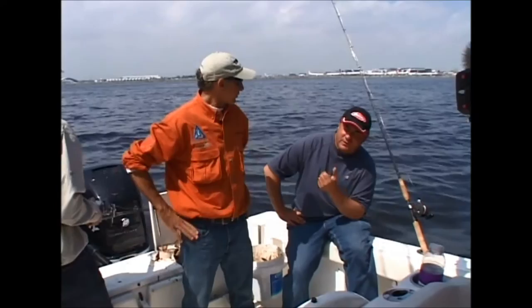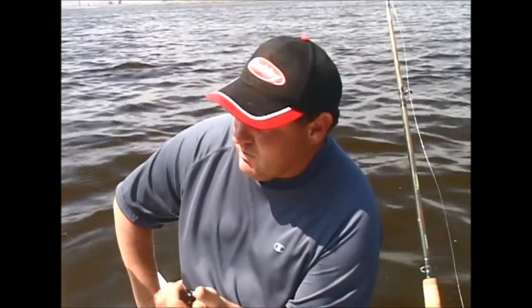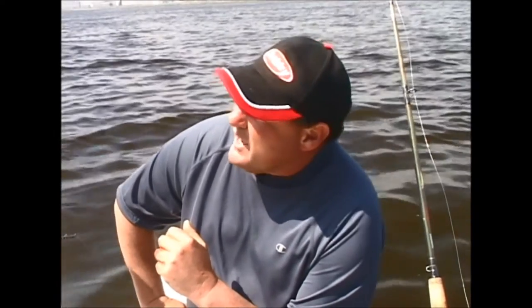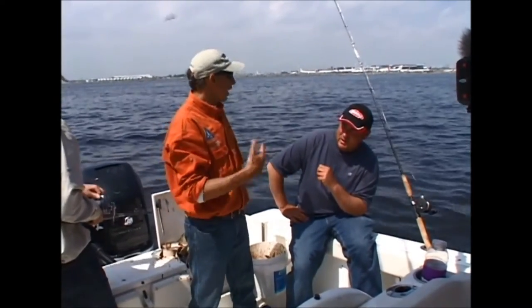Well, we got one good fish in the well. Obviously, we'd love to get a bigger one. So we'll grind it out and then we'll take what we got. It would take us too long to go somewhere else, set up, get a bite going, and try to score a fish.